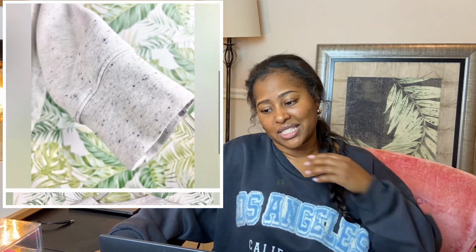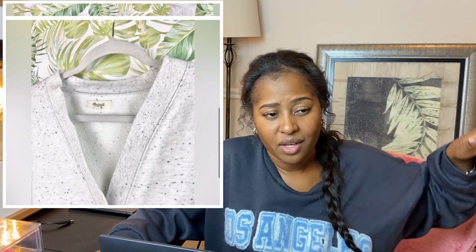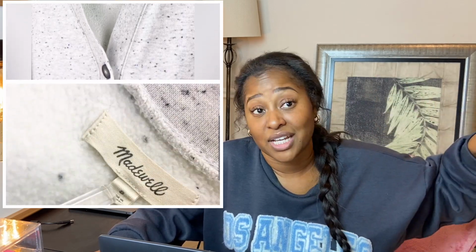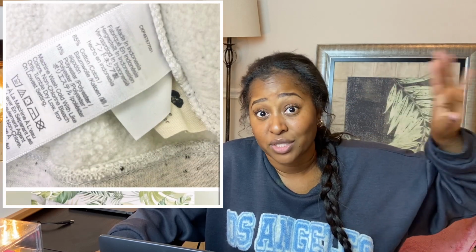Oh yeah, because I've heard of Madewell so often, as many other Posh resellers that I watch, a lot of them say that Madewell sells really fast as long as you present it well and things like that.